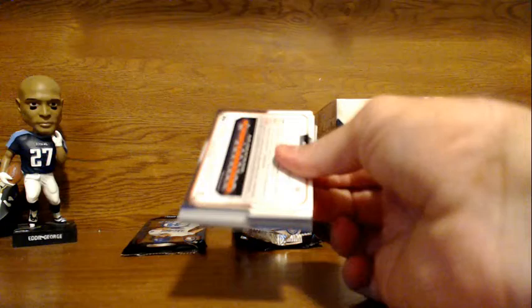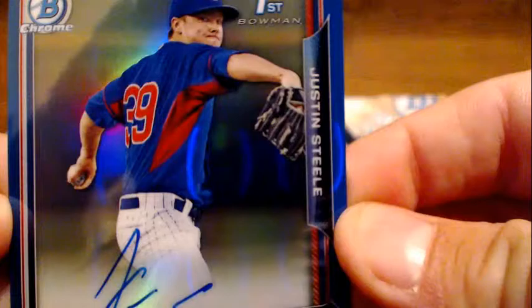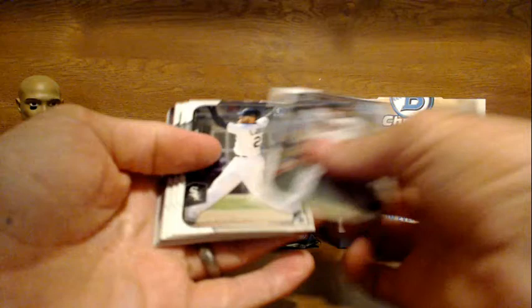Blue coming up, and it is a blue Justin Steele auto for the Cubs. Cubs having a break. Very nice hit for the Cubs. Blue Justin Steele, 122 of 150. Getting some great hits out of this case. Just an all-around solid case. We had a Conforto in the first half, and a printing plate for the Mets as well, as well as maybe another Gleyber Torres. Byron Buxton and a Chris Davis refractor, numbered to 499, the Brewers.